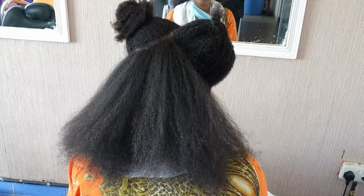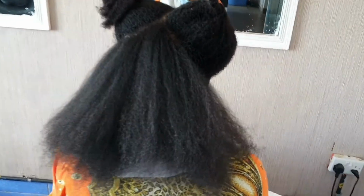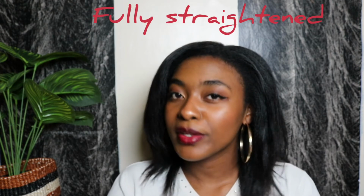Yeah, and then so trimming. Let me insert a clip of how my hair looked when it was just straightened slightly. This is how it looked when it was straightened fully and trimmed later.